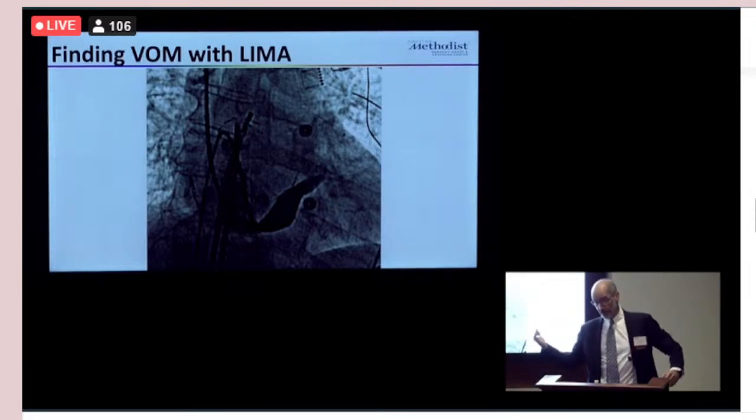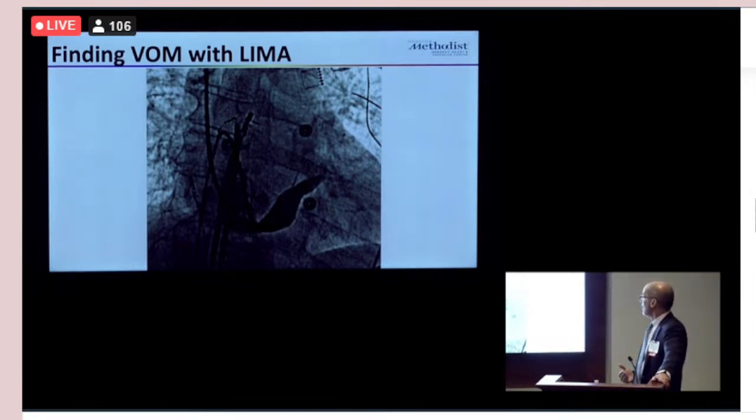Sometimes, depending on the anatomy, it is critical to recognize the valve of Vieussens here, and the vein of Marshall will be immediately proximal or ostial to the valve of Vieussens. And there's tremendous variability as to how close to the CS ostium that is. It could be 1.5 centimeters from the CS ostium. It could be as much as 6 centimeters from the CS ostium. But if you don't find that valve, it gets harder. It's a useful reference to have.